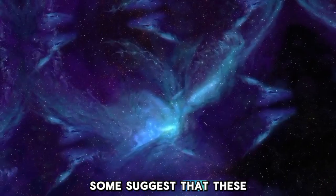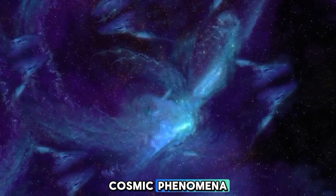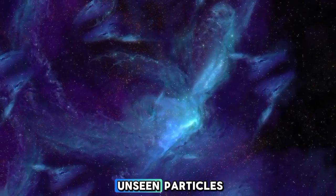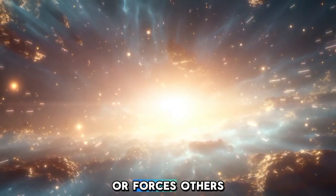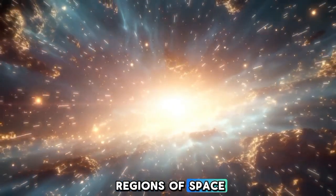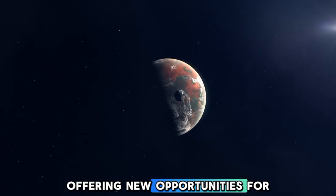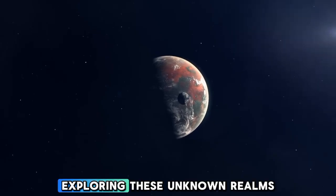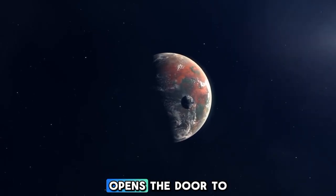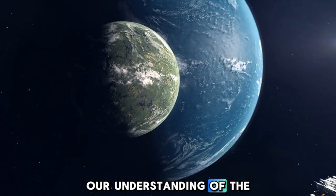Some suggest that these unusual signals may be the result of unknown cosmic phenomena, possibly linked to previously unseen particles or forces. Others propose that the spacecraft's instruments may have encountered regions of space where the laws of physics behave differently, offering new opportunities for investigation. Exploring these unknown realms opens the door to potential discoveries that could revolutionize our understanding of the universe.